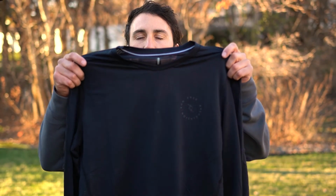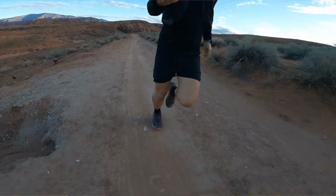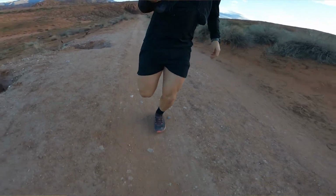My favorite long sleeve running shirt is the Far shirt by 10,000. This is the perfect amount of breathability and warmth. I would use this shirt for anything under 40 degrees down to about 32. At under 32, I'd probably wear another layer, but this is a solid shirt.